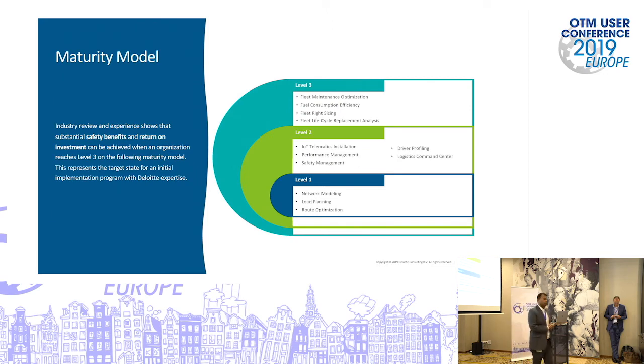So this is the maturity model which we advised our client. This gives us stability and actually reduces the risk for our client, because what we are suggesting is that the return on investment is at its highest only at level 3. At level 3, we achieve the maximum return on investment. This is the approach we wanted to follow. For our client, we said we will do network modeling first, because they are spending money on that, and it gives the opportunity to use OTM even before they are live with live orders. Then the next thing is the rollout of load planning and route optimization. These are the basics for me.